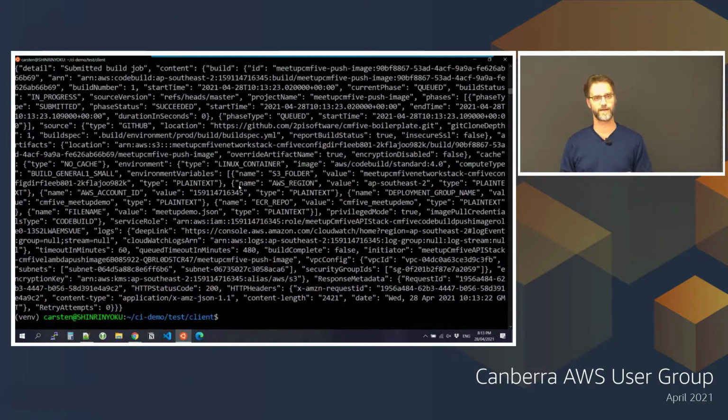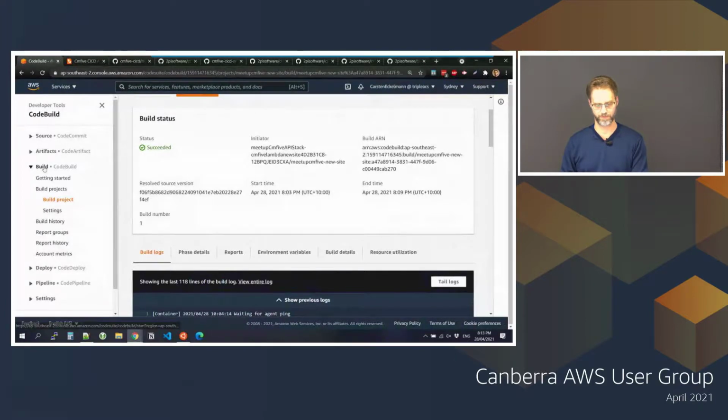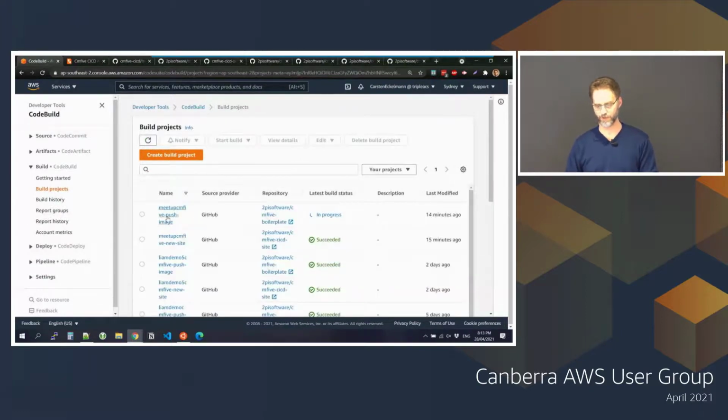But here you can see, again, the API call returned immediately, but it is actually doing a lot in the background. So let's go back to our code build process. We can now see that the push image code build process is in play. And this is another indirection here. Really, with CDK, using these different concepts of having code in repositories that is pulled into CodeBuild and executed to then enact other AWS services, transfers power away from the admin group to the software developers.